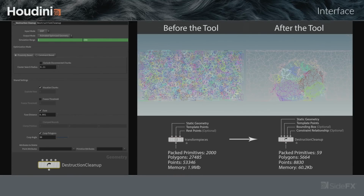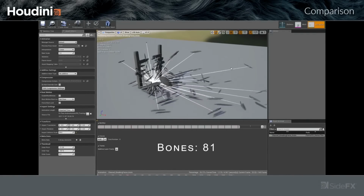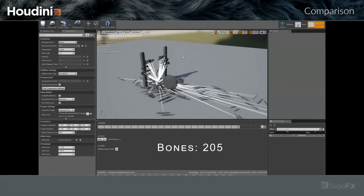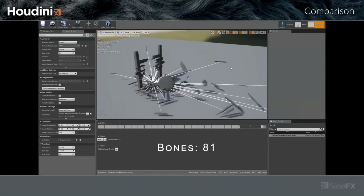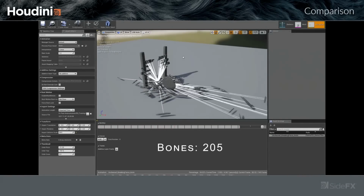On the next slide, I import this into Unreal, and what you see now is the skeletal view overview with the animation, and all the white lines you see are actually individual bones per piece. And what I'm showing is a comparison between the non-clean version and the clean version. So there's a difference. The non-clean has 205 pieces, while the cleanup version has only 81. So that's a big difference, right? Let's go to the next slide.